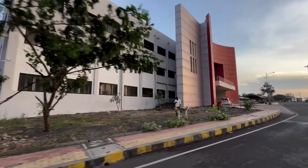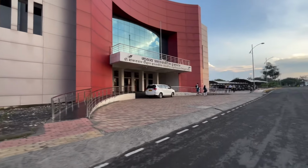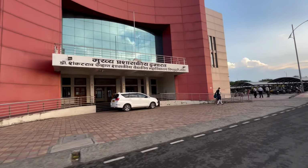And this is the main college building. This is the main entrance of the building. You can see all the professors standing around here. In the last video, I was not able to cover everything about this campus, but in this video, I'll try to cover as much as possible. Now we are heading towards the college canteen, but I will not show you guys that yet. We'll cover it in the last.